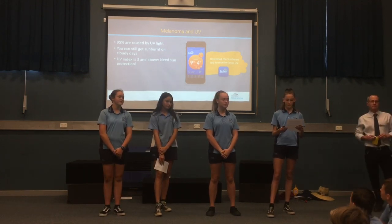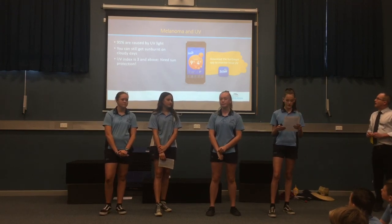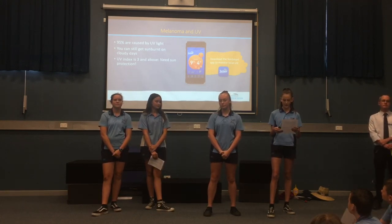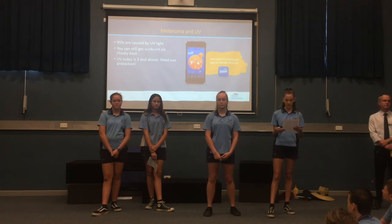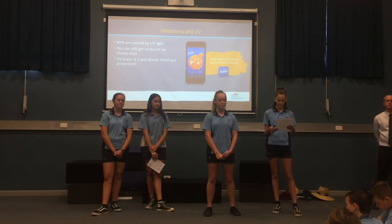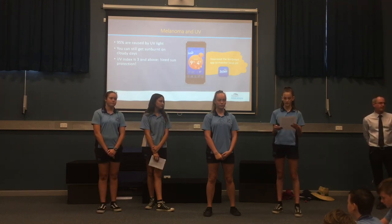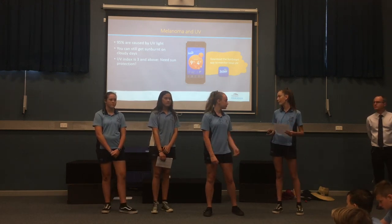For the rest of you, this is a big problem because the melanoma risks are getting higher. Now this app is called Slip Slop Slap Smart. You can download it for free from the App Store. It measures the daily UV index in your area. If the UV rays are over 2, then you should apply sunscreen every 2 to 3 hours. This is important because you can still get burnt on a cloudy day. If you continue to get burnt, you can still easily get melanoma because 95% of melanomas are caused by the UV light. UV rays can not only give you melanoma, but can also change the way you look.